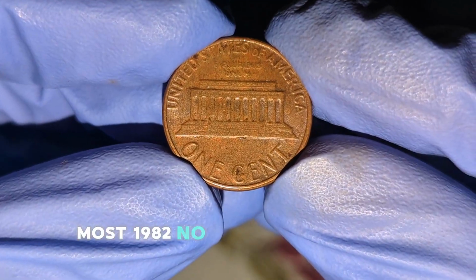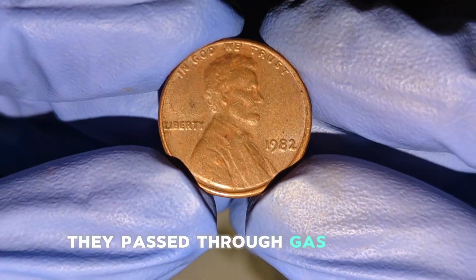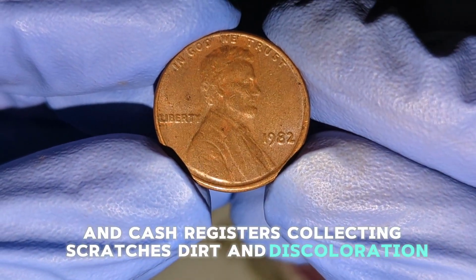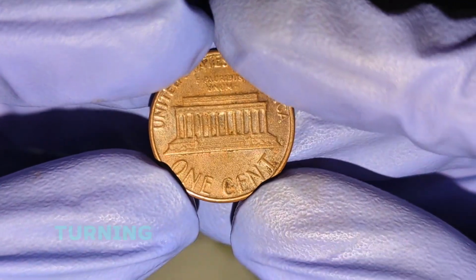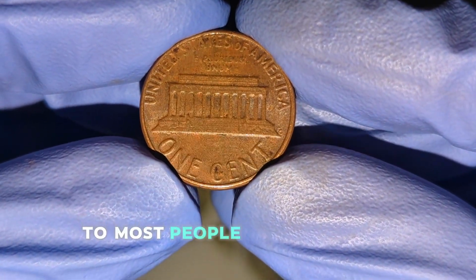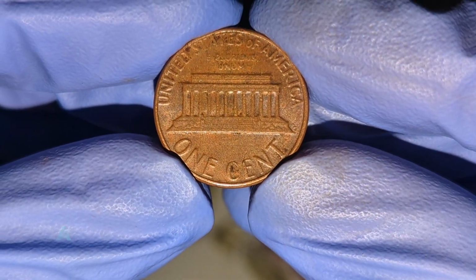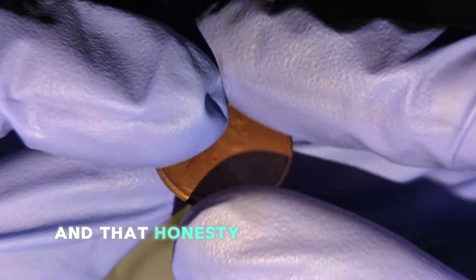Most 1982 no-mint Lincoln cents were used immediately in daily life. They passed through gas stations, grocery stores, vending machines, and cash registers, collecting scratches, dirt, and discoloration. Over time, their copper surfaces reacted with air and moisture, turning from bright red to brown and even deep chocolate shades. To most people, this looks like damage. To experienced collectors, natural aging often signals originality. A coin that hasn't been cleaned or altered tells a truthful story of survival, and that honesty can dramatically increase its desirability.